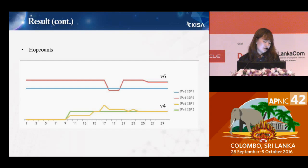I'm going to share this one. The interesting point was the number of hop counts. When we traceroute the hop counts from the user to the trial server, through V4 it was approximately 3 or 4. And through V6, the hop counts were more than 15. When we checked the geography information based on the Whois database, we found that V6 traffic went abroad while V4 traffic went directly to the server.